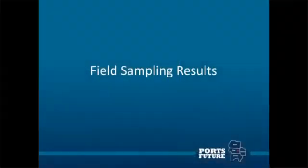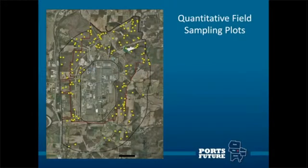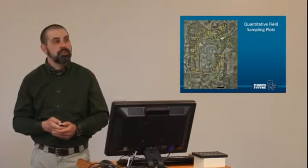So the field sampling results: we ultimately did 152 plots over the 2 field seasons, about 75 each year. Most of those were on site, but we did get some very cooperative landowners and found some interesting ecosystems and habitats adjacent to the Ports Reservation.